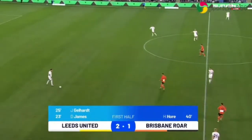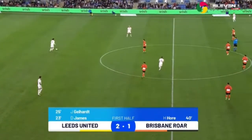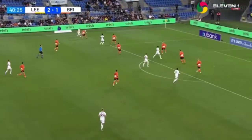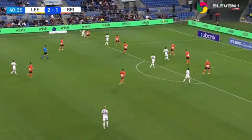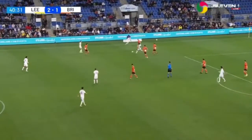Somewhat concerning for Leeds, the ease at which Brisbane were able to enter the box. Yeah, they just switched off there a little bit, didn't they? They had an easy sort of possession for 5 minutes there, and I don't think Jesse Marsch will be too pleased with the tracking back there. He expects his team to work hard off the ball, and they were caught napping.